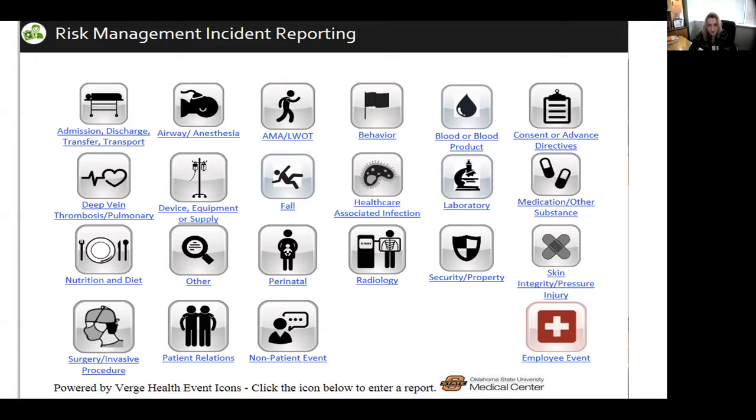What's great about this tool is it does not take long to actually enter an incident, possibly 2 to 5 minutes. That goes to our risk management and quality department. And these types of incidents are trended and tracked. And the goal here is to really look for system process failures or system process opportunities for improvement.